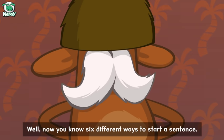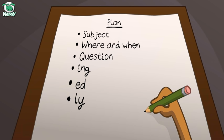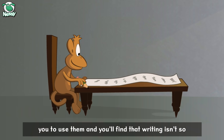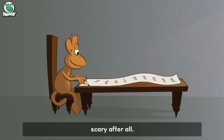Well, now you know six different ways to start a sentence. Before you start writing, add them to your plan to remind you to use them, and you'll find that writing isn't so scary after all.